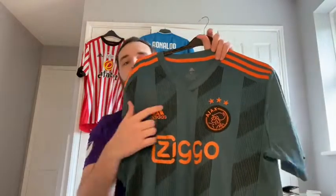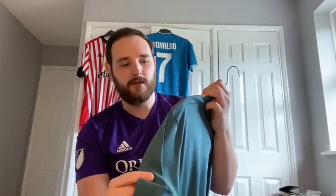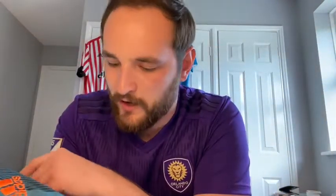And then this Ajax one, this again is like 1-to-1. The only thing is the colour is a little bit off, because I ordered this when it first came out. I believe the Ajax colour is a bit greener. This is more teal. But even the badge, look at that. It's all properly stitched and everything. It's great. For a fake, again, it's spot on.